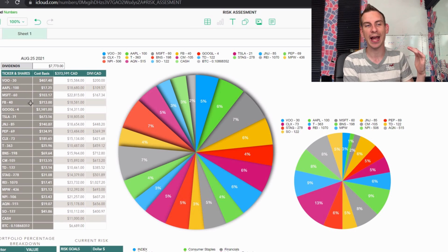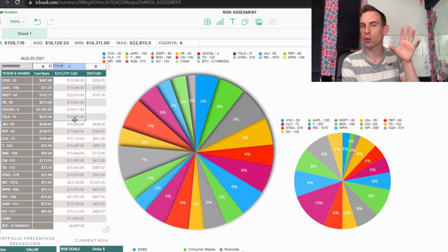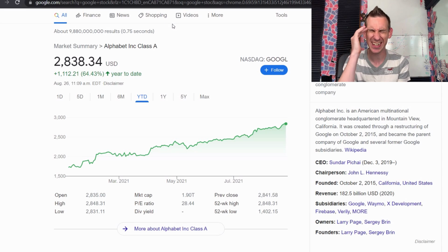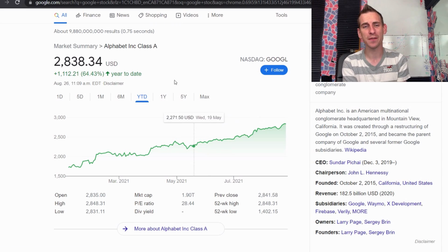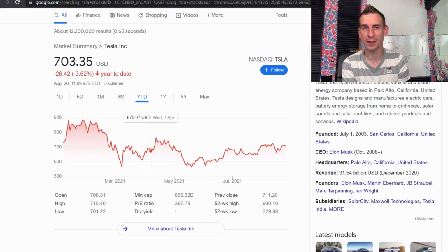I mean, we're taking a look at Apple, Microsoft, Facebook, Google, Tesla, making up now a whopping 30% plus of the entire portfolio. The total valuation, including the index fund, gives me a weighting of about $108,000. These are the gems, the growth vectors of this portfolio, and we can take a look at how they've done this year. I mean, Google's up 60%. Could you imagine one of the largest companies in the world giving you a return of 64%? And it is following the same trend as something like the S&P. Facebook here up 36%. Tesla flatlining. Obviously, this one is the most debatable of my growth positions.